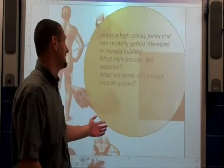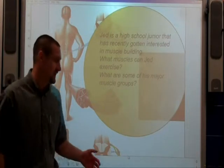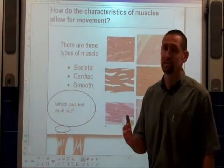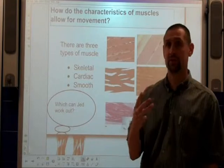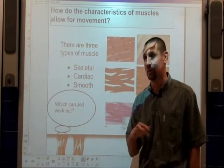So let's take a look at Jed and some of his major muscles and some of the ways that he could exercise those muscles and how that muscle contraction works. To start with, there's three major kinds of muscle: cardiac, skeletal, and smooth.